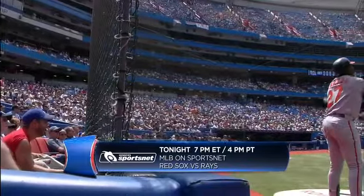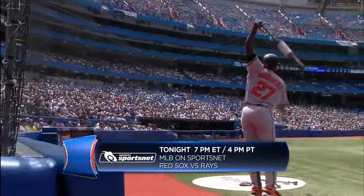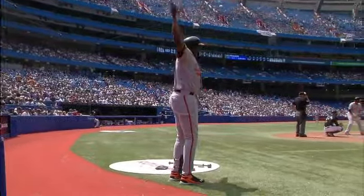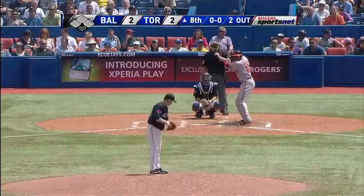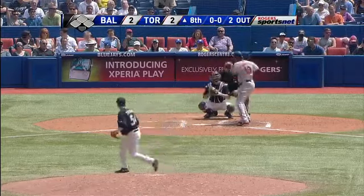Josh Beckett last night was terrific going up against Jeremy Hellickson. The Red Sox won 3-0. Beckett continues to dominate. Gave up one hit, an infield hit to Reed Brignac, who was hitting .174. Beckett's been great this year. Adam Jones pulls back from an inside fastball.